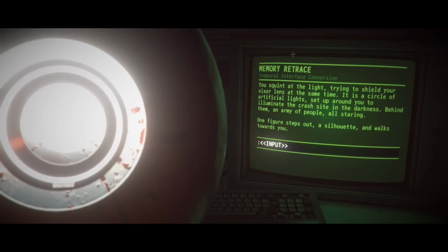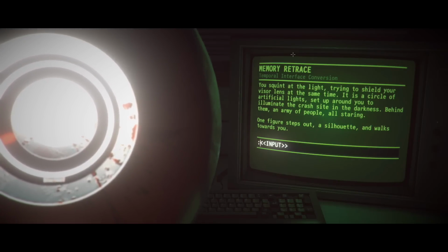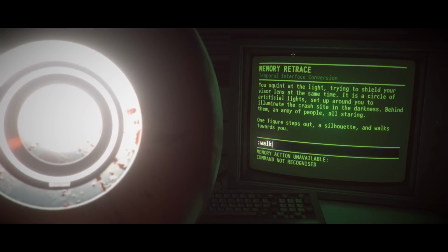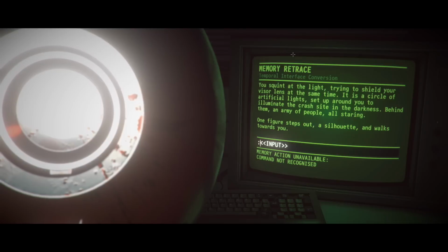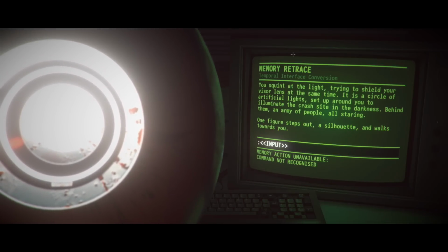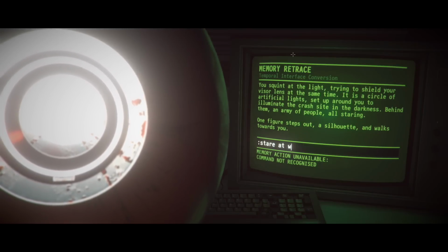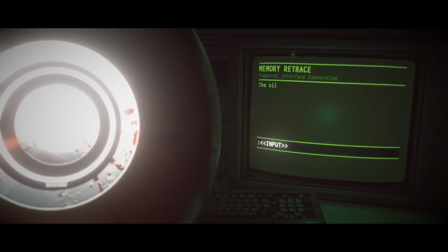In the darkness behind them, an army of people all staring. One figure steps out, a silhouette, and walks towards you. Walk towards person. Walk towards figure? Yeah. Approach, I don't know. Stand up? I don't know. Stare at people. Stare back. Look at figure.